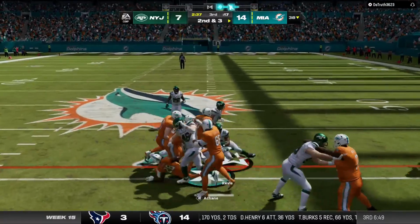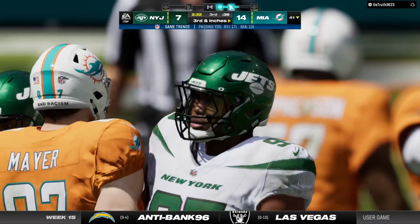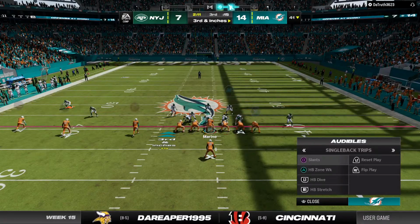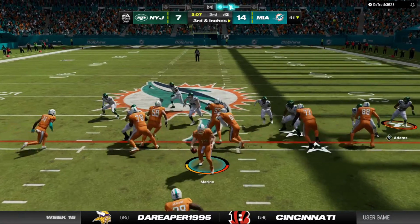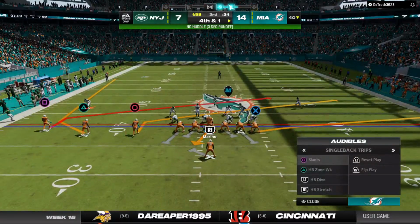Yeah, both sides searching for adjustments. And not much room to speak of. They'll get about 3 up to the 41. Here's 3rd and a few inches. They'll run for it with Achane. Boy, no chance as he was met and dropped behind the line there.